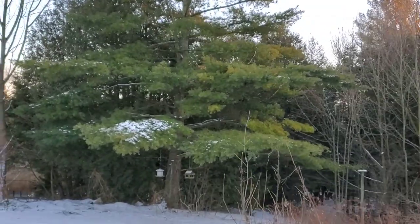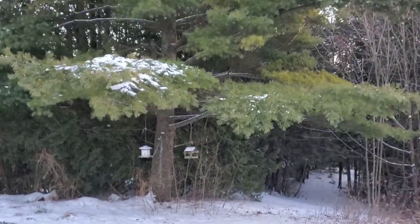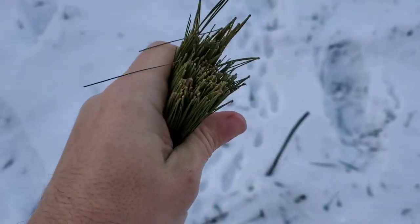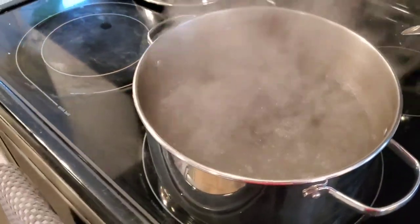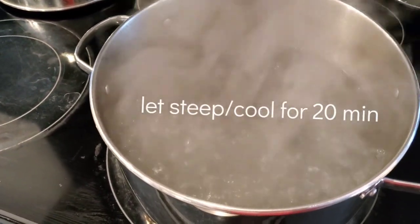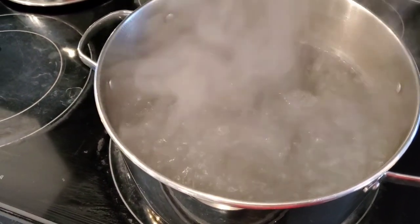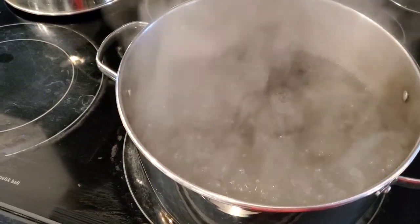All right, so we're also gonna do another batch of kombucha, and we're gonna try to take some pine needles from this guy. So we're gonna do a pine needle second ferment. So let's see how that goes. All right, so water's boiled. So we do 12 cups of water and then 14 tea bags, and then let that sit, 2 cups of sugar, and then we put another 12 cups of water and we mix that with 2 cups of previous kombucha.